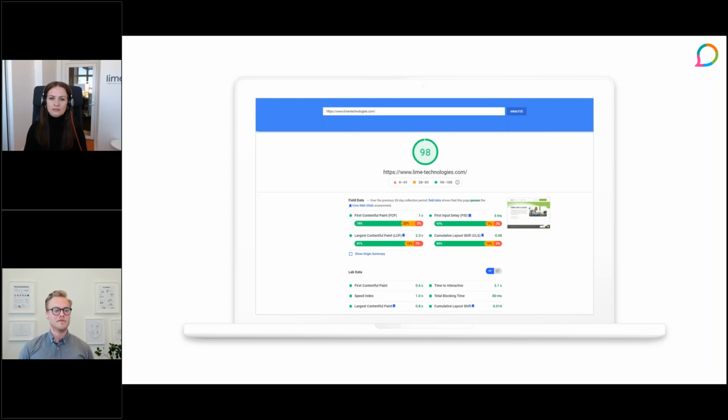We have 2 web developers in our team solely working on our web pages, so we have much to thank them for, of course. But some of the things that we have done to achieve this are browser caching, so we make sure that a visitor doesn't have to load our page the second time they visit us. Lazy loading, that we only load the visible elements in the viewport, and that only if you scroll, we load the rest of the elements. And of course, image compression. We use a lot of images and videos, but we automatically compress them so they take less space and the page is faster.